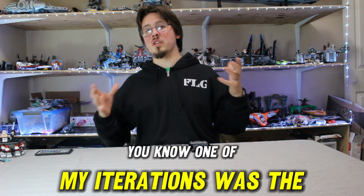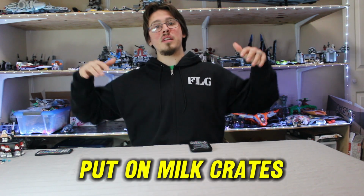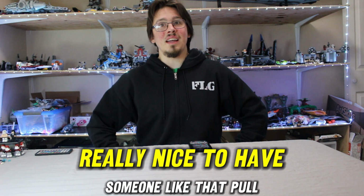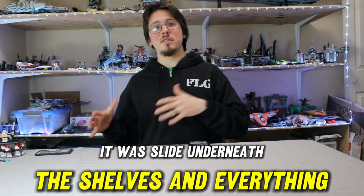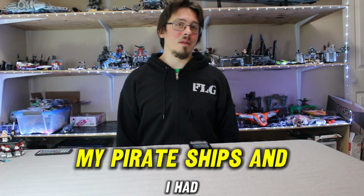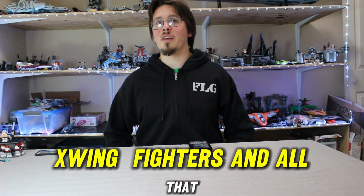One of my iterations was I had some old scrap wood that I put on milk crates, and I had layers of that, and I had a base that could tuck underneath, which was really nice to have. I could pull it out. It was a mock. I always had something going. It would slide underneath the shelves, and then everything else, I had vehicles and everything displayed all around. I had my pirate ships, and I had all kinds of jeeps, but it was mostly Star Wars. I had X-Wing fighters and all of that.